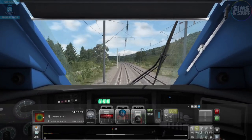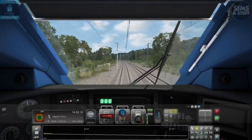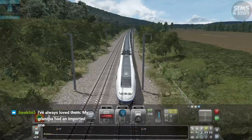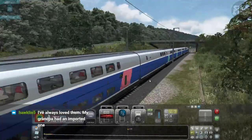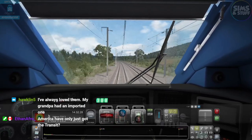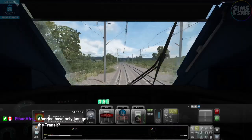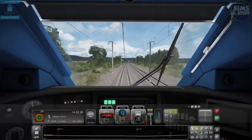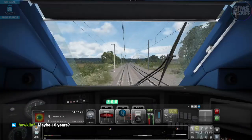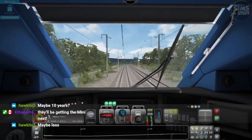Yeah, that's definitely pretty quick. Oh, I wish they'd fix that. Yeah, America's only in the last few years got the transit. They've had the transit connect for a while, but only just got the transit when Ford made it a global vehicle. Before that, they had the E series, was it? No, I don't think it's been that long. They've had the Mini for years, Ethan. It's the biggest market for Mini is America.